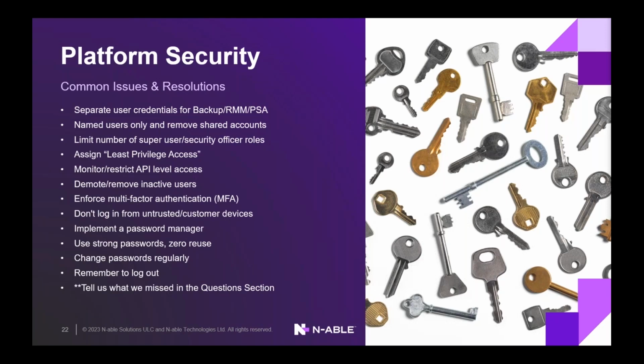Consider monitoring and restricting your API level access, turning off API access when you don't need it, or ensuring that the API access credentials are read-only credentials for pulling reporting and alerting, but maybe not actionable super user level credentials that could be used to delete devices or make significant changes to devices. Monitor your users, demote your users. This can be done manually or through the API inside of Cove, but you would want to think about this for all of your applications, to be honest.